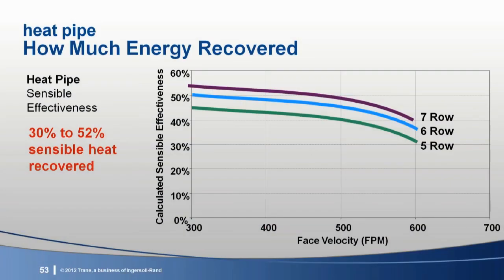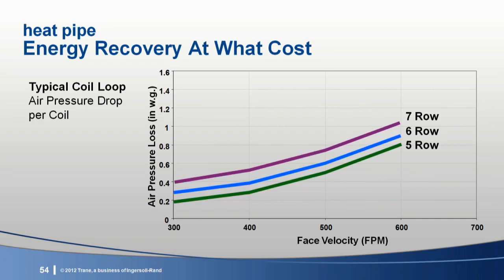Control is best accomplished by bypass dampers, though some have used a tilt control that tilts the coil, slowing the movement of refrigerant from one side to the other. Heat pipe performance is similar to coil loops, with slightly lower performance at higher face velocities. At 500 feet per minute air handler face velocity, 40 to 50% sensible effectiveness is achievable. Since there are no pumps, the only energy cost for the energy recovered will be the added energy from the pressure loss. Pressure drop will be similar to slightly higher than a coil loop.